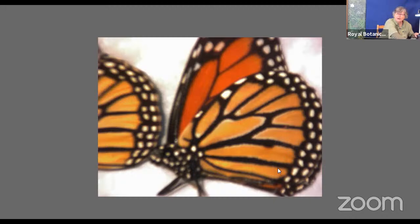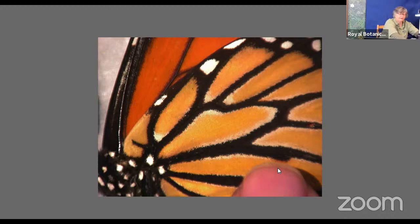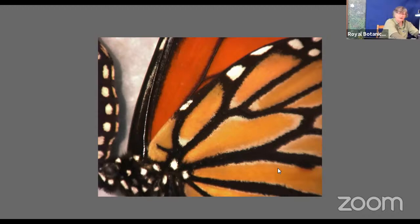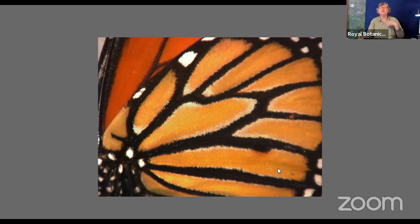See that little dot right there? That's a special little dot that only the boy or the male monarchs have. But you can see what it looks like. The girls, nope, that mark is not there. But this mark that's there, some people believe that it produces a chemical or something that's very attractive to female butterflies.